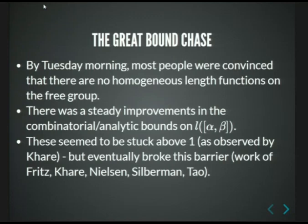But the bounds were, if it was to be stuck somewhere in nature, not just in terms of what we can prove, then it's likely it would be stuck above 1. But then eventually it broke this barrier. So everybody else was involved in this great bound chase, as I called it.